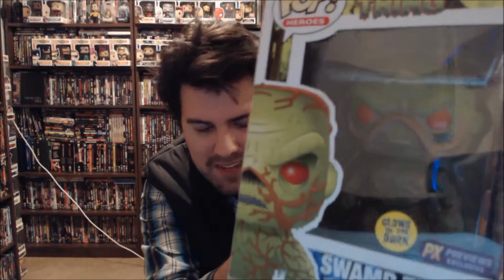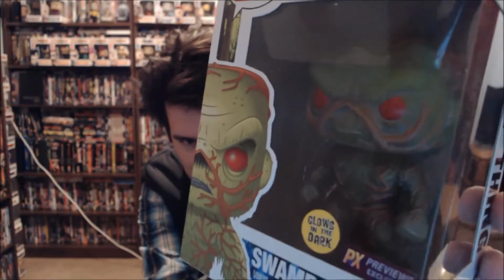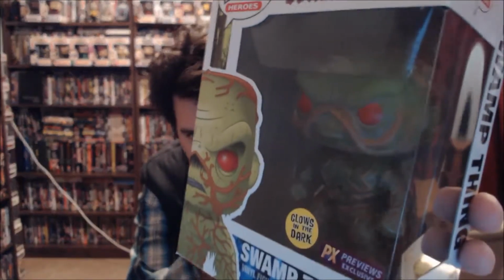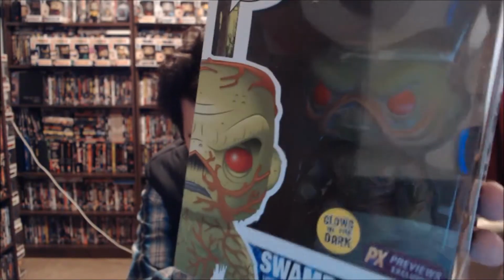Now this one is the glow-in-the-dark one, which obviously you can't quite see, but he's quite hard vinyl, and he does glow in the dark quite well. I think he looks pretty cool. He's one of my favourite characters in DC Comics, and I do have a few graphic novels which I read from time to time, which are a good read. I really like the movies as well, and the animated TV series they did.